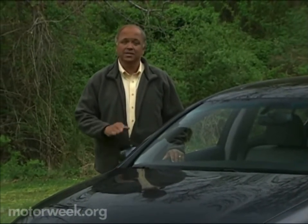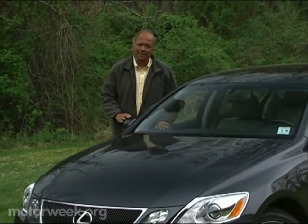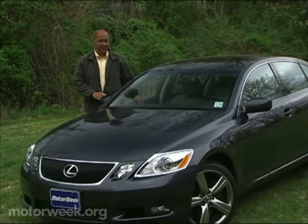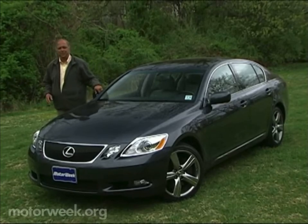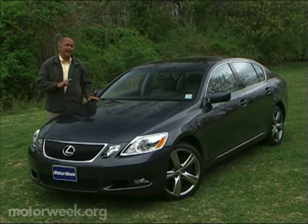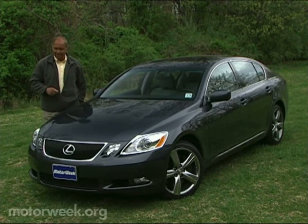From day one, Lexus built its reputation as the provider of sophisticated automobiles. But to keep up in today's tech-obsessed world, stability control and a trick stereo are hardly enough. So with these all-new 2006 GS sedans, Lexus is introducing the most cutting-edge cars they have ever built. But is there such a thing as too much technology?